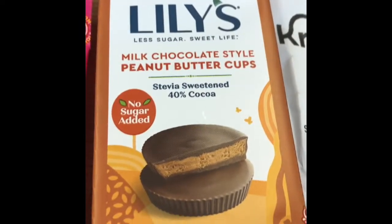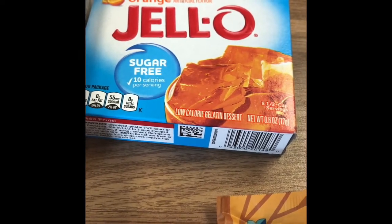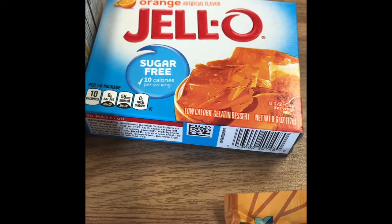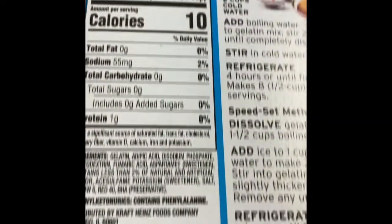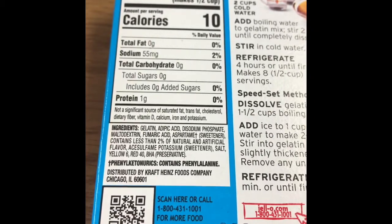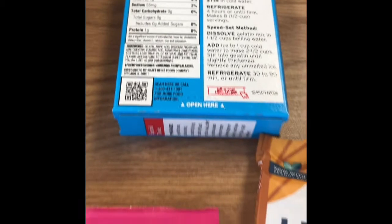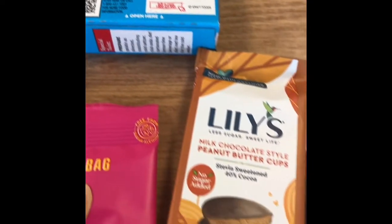bag one week, and I save the other half and make half of it on the second week. But the Ratio bars, I bought a box of them, so I have several. I'll try to get enough to last me 2 weeks when I go. Lily's peanut butter cups, love those. So I spent $17 on 6 snacks that should get my sweet tooth going for 2 weeks.